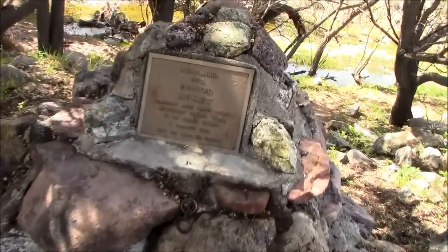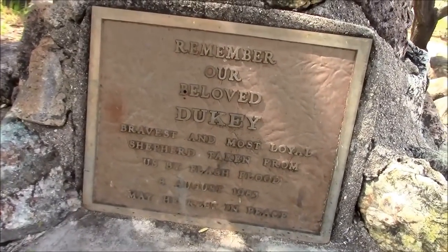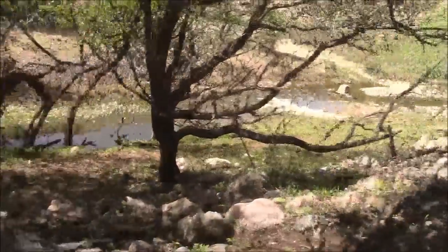Seems we're in a cemetery. Remember our beloved Dookie, bravest and most loyal shepherd taken from us by the flash flood. Oh, they got flash floods around here? Maybe we ought to get out of here.